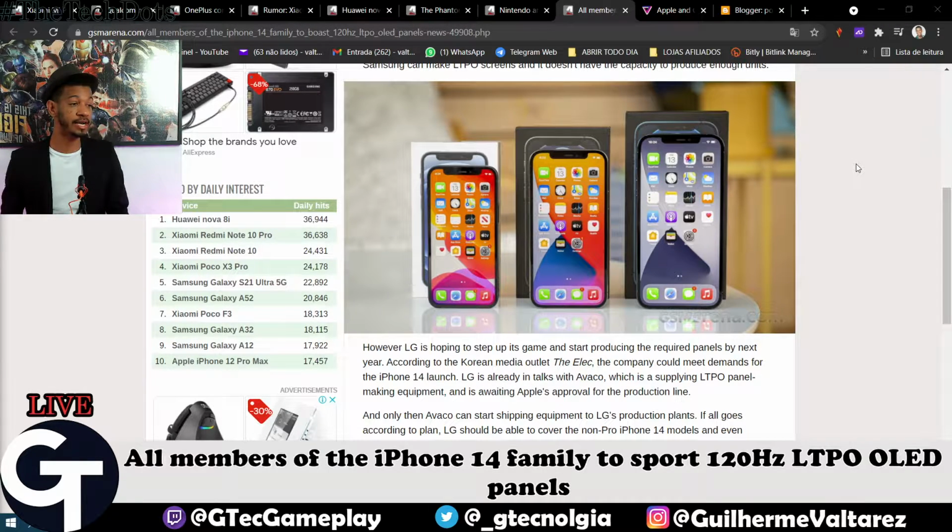According to the Korean media outlet, The Elec, the company could meet demands for the iPhone 14 launch. LG is already in talks with AVACO, which is supplying LTPO panel making equipment, and is waiting for Apple's approval for the production line. Only then can AVACO start shipping equipment to LG's production plant. If all goes according to plan, LG should be able to cover the non-Pro iPhone 14 models and even embark on Samsung's iPhone Pro territory. This should allow Apple to diversify its panel supply even further, reducing its reliance on Samsung.